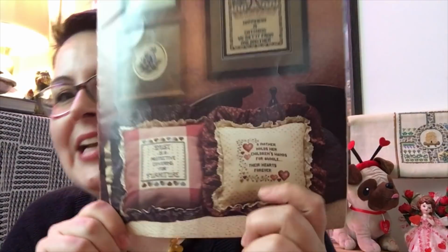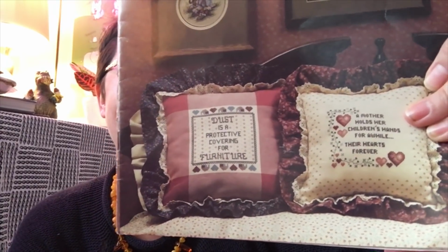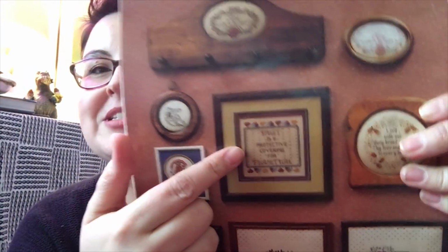And look at these pillows. I am cracking up. This pillow right here says, a mother holds her children. Oh no, not that one. That's not the funny one. I'm sorry, excuse me. I will read the correct one now. It says, dust is a protective covering for furniture. Dust is a protective covering for furniture. Oh, and you can stitch it 2 ways, for a pillow or framed.